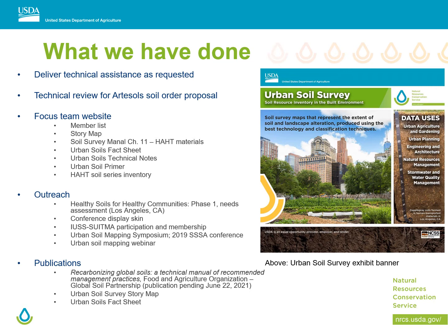We've also done quite a bit of outreach, actively working in Los Angeles County with a few groups for the Healthy Soils for Healthy Communities initiative in that area. We've also created a conference display skin, which you can see on the right. This is an exhibit banner that can be hung in the conference exhibit halls. We finished it during COVID and haven't hung it in person yet, so we're looking forward to that when we can.